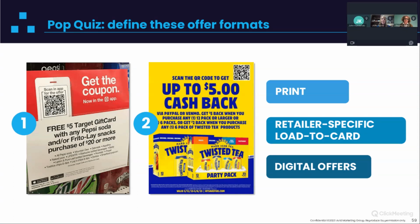So, quick little pop quiz. Define these offer formats. So, looking at number one, little bit of a trick on this one. You can see there's the QR code, there's language mentioning get the coupon, but it clearly indicates Target on here. So this is actually a paper point of sale piece that is driving the shopper to scan the QR code to then open up the Target Circle app. So it's actually a retailer specific load to card offer where the offer itself would live within the app, and that is where the user would be able to redeem and earn their reward in a sense.